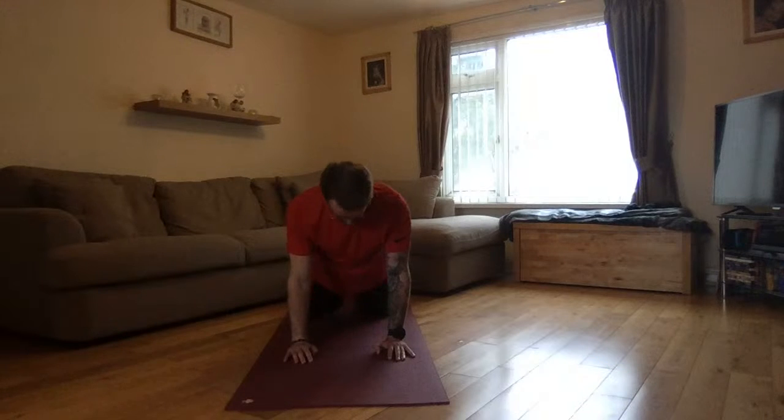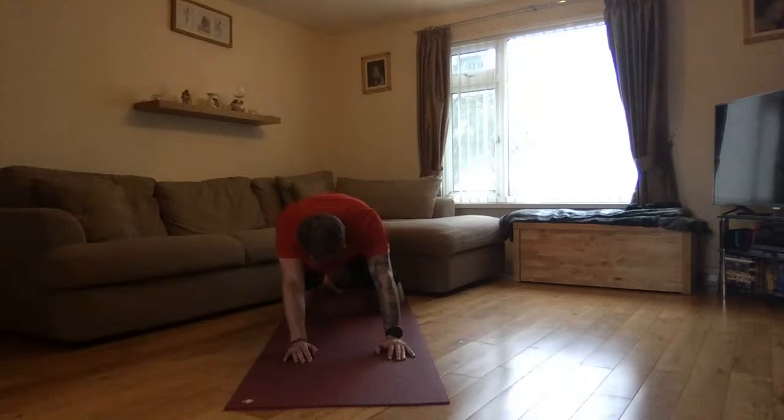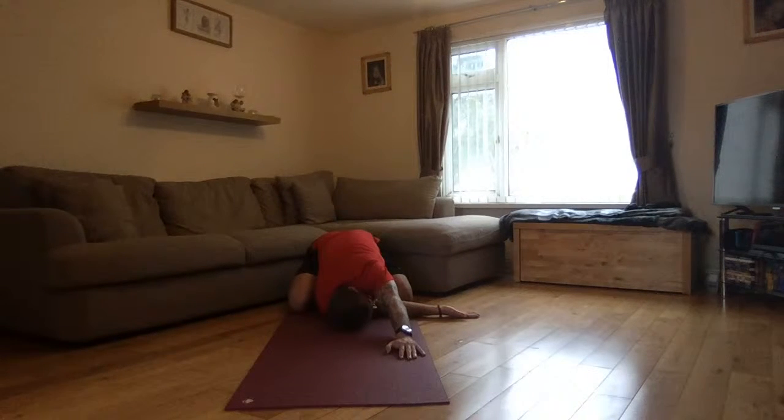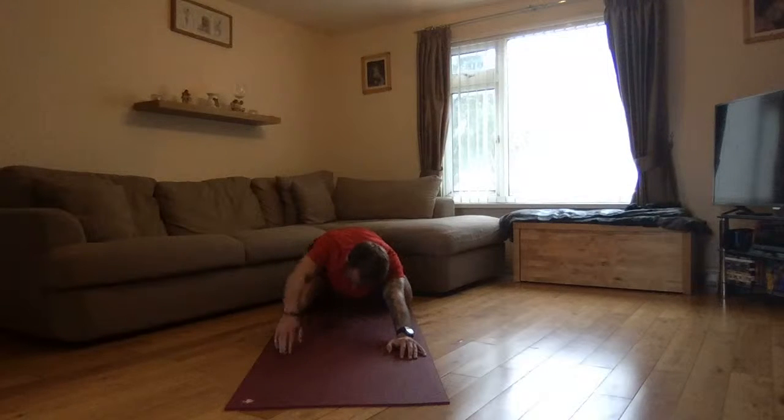Good. Gently coming down again. This time, sliding your right arm underneath. Stretching out as much as you possibly can. Holding those breaths. That's it. Float over to the other side.